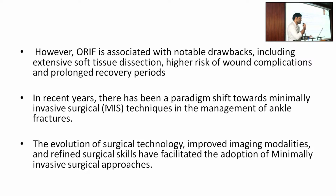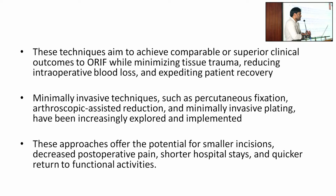However, open reduction internal fixation is associated with notable drawbacks, including extensive soft tissue dissection, higher risk of wound complications, and prolonged recovery periods. In recent years, there has been a paradigm shift towards minimally invasive surgical techniques in the management of ankle fracture. The evolution of surgical technology, improved imaging modalities, and refined surgical skills have facilitated the adoption of minimally invasive surgical approaches. These techniques aim to achieve comparable or superior clinical outcomes to open reduction and internal fixation.